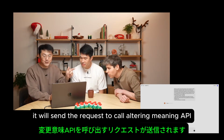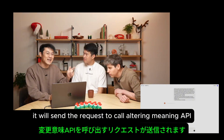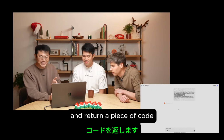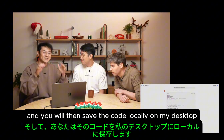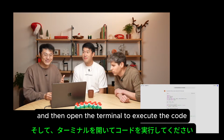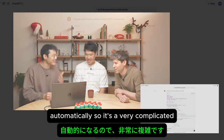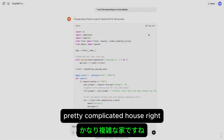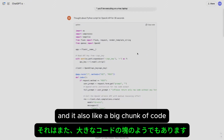It will send the request to call the O3 Mini API, and the O3 Mini API will solve the task and return a piece of code. It will then save the code locally on my desktop, and then open a terminal to execute the code automatically. So it's a pretty complicated task, right? And it outputs a big chunk of code.